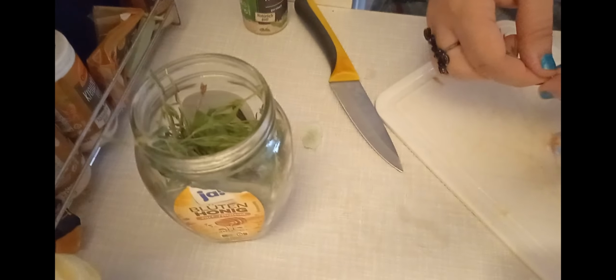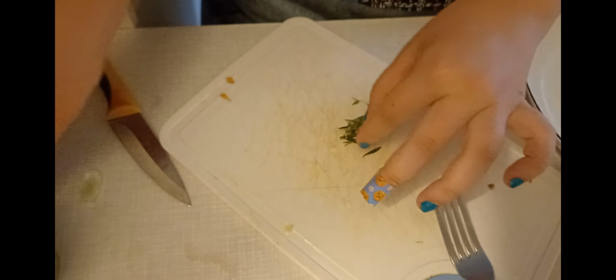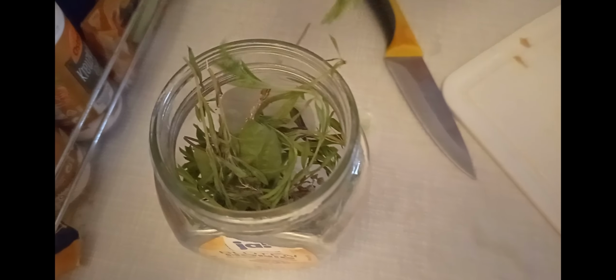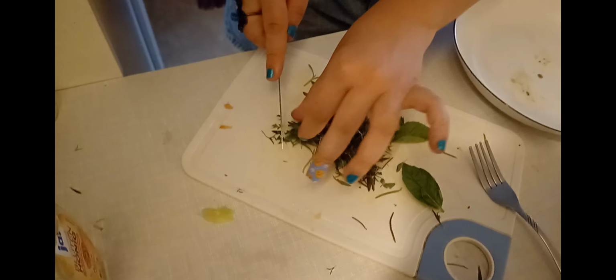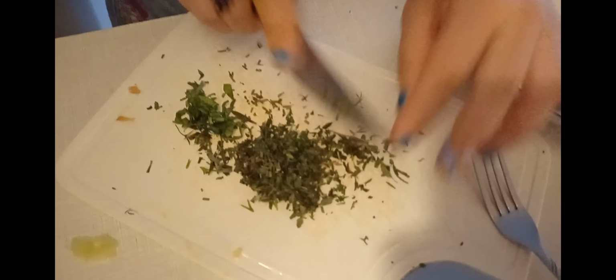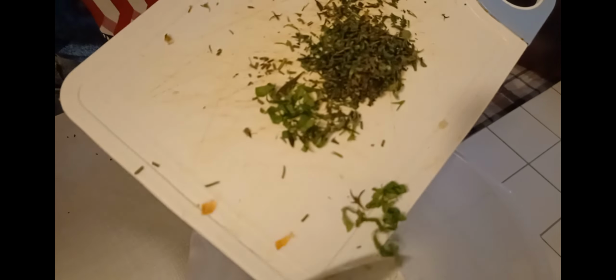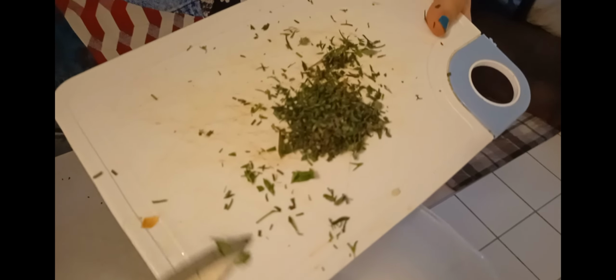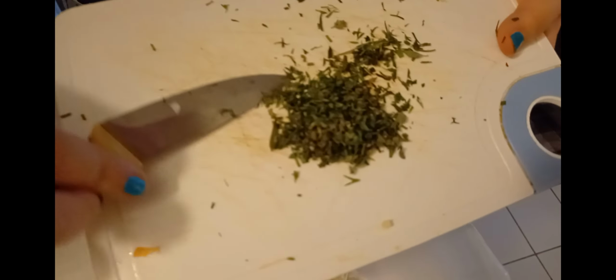Okay, and next we are going to prepare the herbs. What is this again? Thyme, yeah. And we're going to use all of them. This will take a while. Now we can put the herbs into the bowl, where the eggplant cream will be produced in the end.